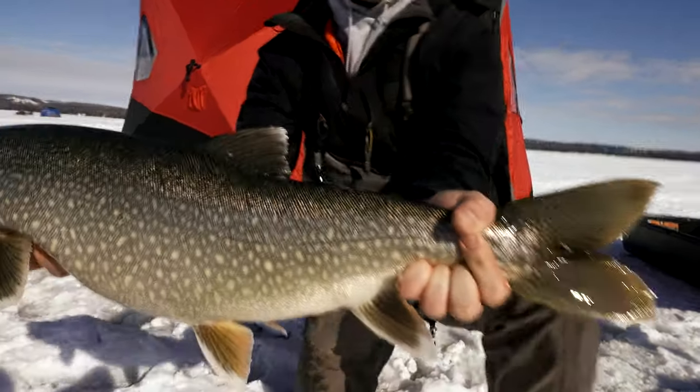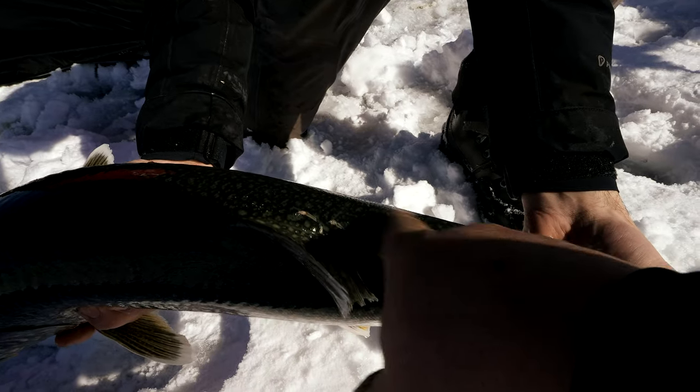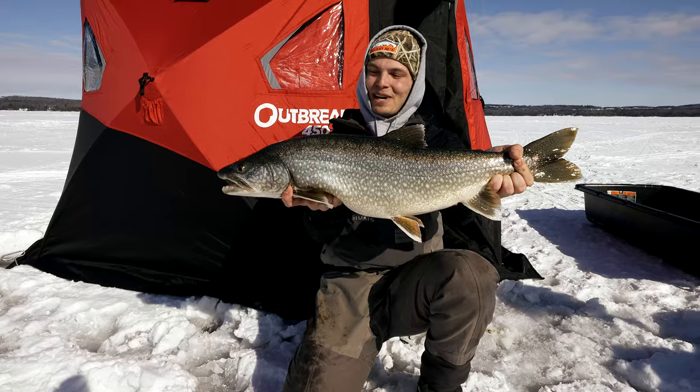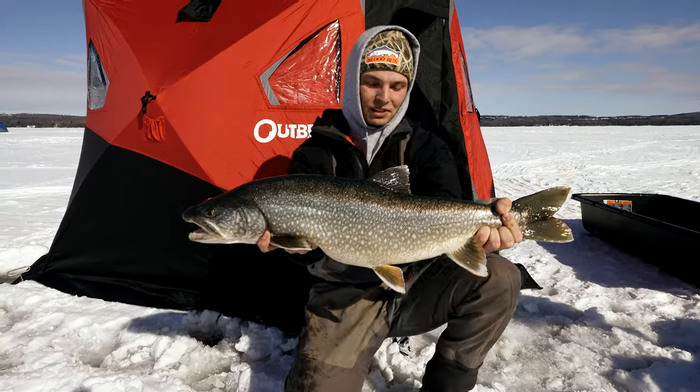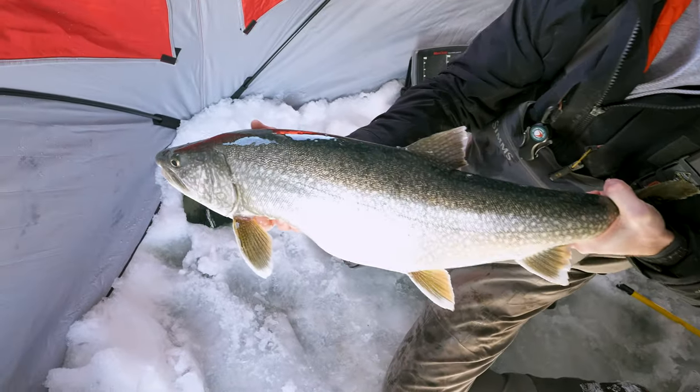What's on his back right here? That's lice. Really? That's from when they get down deep. So this is our Great Lake sea lice almost? Yeah, that's exactly what it is. That is so awesome. I'm so stoked about this. Sweet freaking fish, man. Look right here. Freaking nice fish.